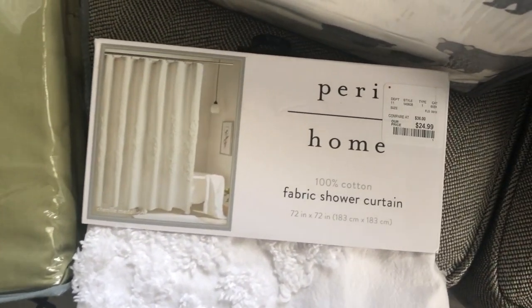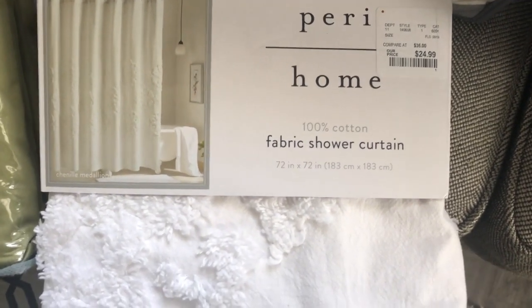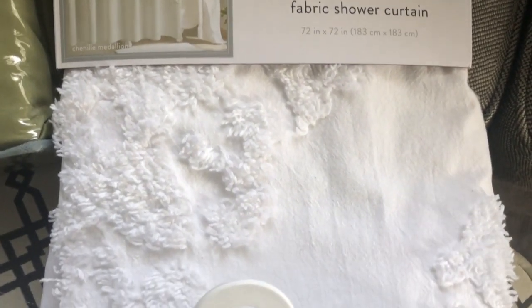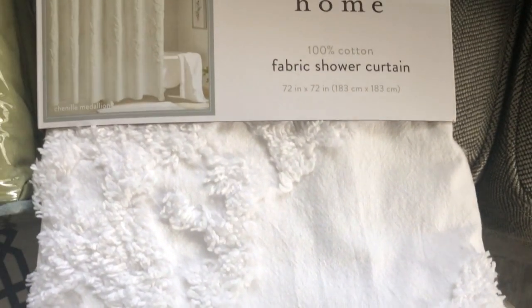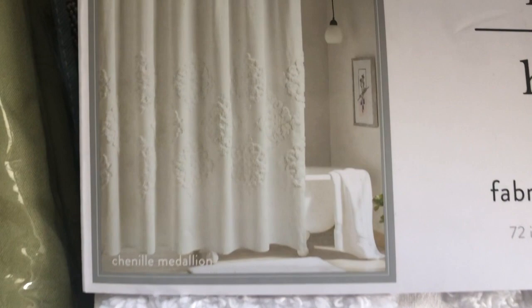Now the next thing that I'm showing you are a couple of shower curtains that I'm gonna be adding to the guest bathroom. And just look at how soft this shower curtain looks. The design is called Chenille Medallion, and you can see how it's gonna look there.